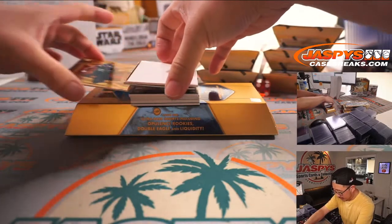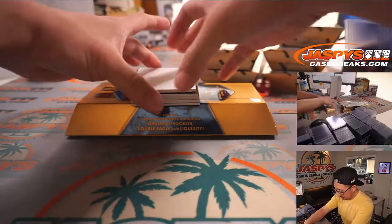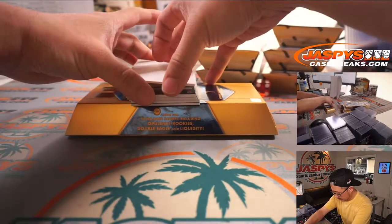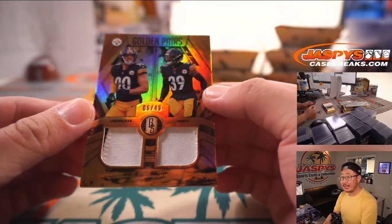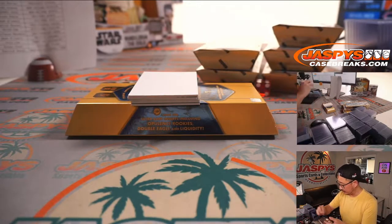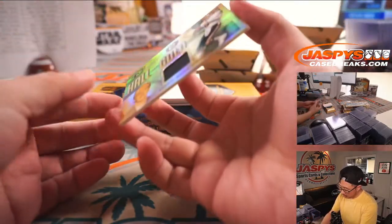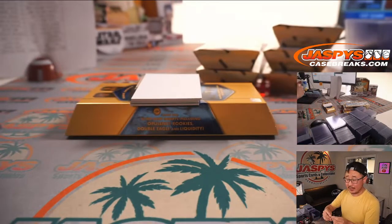All right, first box, fresh case. We got Richie Grant for the Falcons /99. We got DJ Chark /75. That's a catch for the Jaguars. Golden pairs, TJ Watt and Minka Fitzpatrick, 6/49. Dual relic for Peter and the Pittsburgh Steelers. Archie Manning, Hall of Gold relic to 149. Saints, Michael Diaz with the Saints.